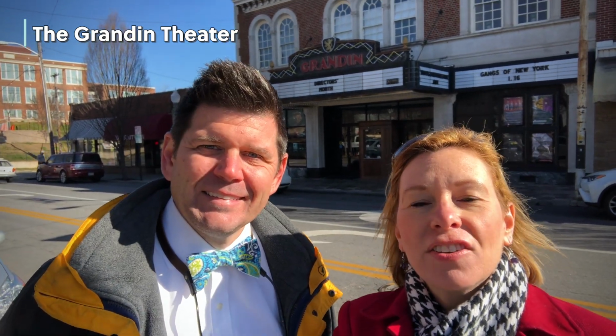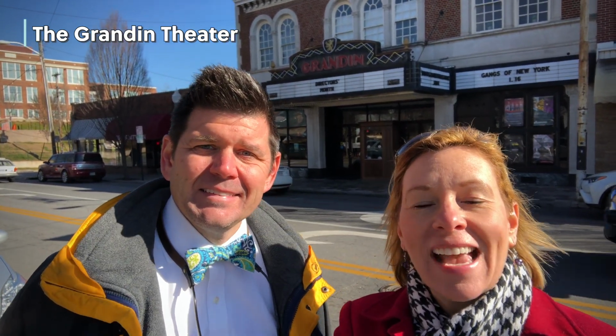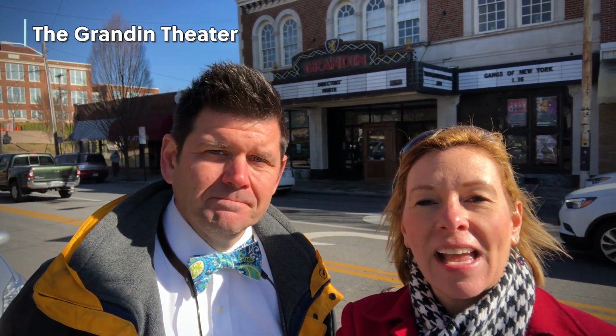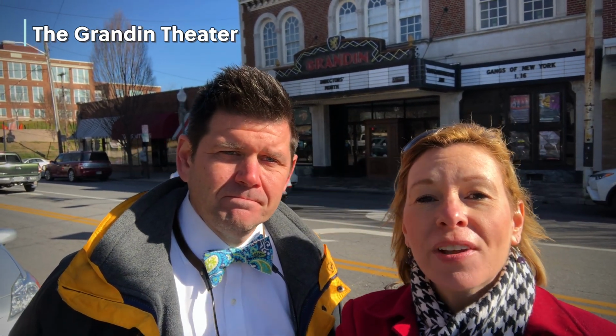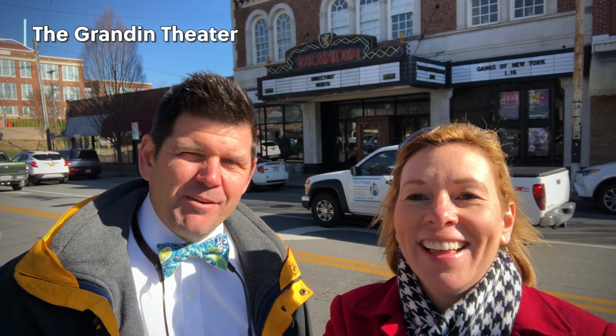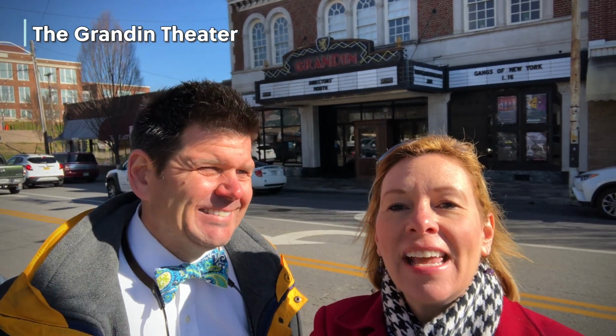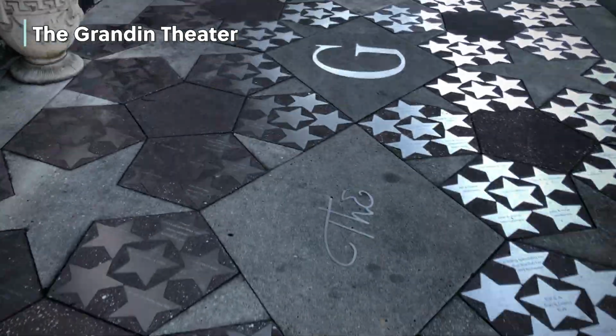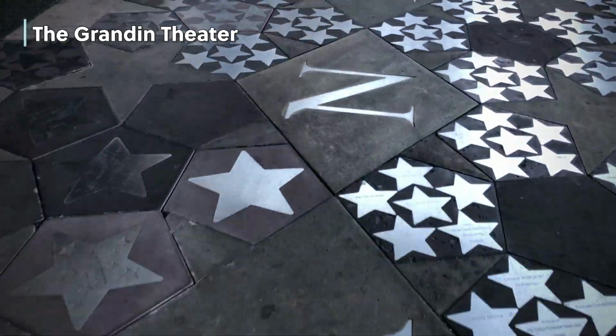So the Grandin Theater does show first-run movies, independent movies, and classic movies, so that's got a good variety. And right now during COVID, you can actually rent the space for private showings. I would love to do that. That's a great idea. Check it out, and at night it is just beautiful too, all lit up. It's gorgeous, and there's a star walk in front of it with contributors, so you have to check that out.